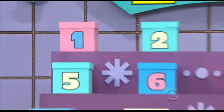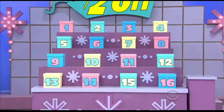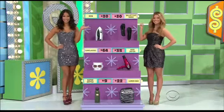16 boxes. One of them has $10,000 in it. All the other ones are empty. Right now, hard to guess, isn't it? Yes. But we're going to let you get rid of half the boxes at a time, so you're down to just 2 boxes. Give you a fighting chance for that $10,000. But to do that, you have to know the prices of those small items on the pedestals between our 2 beautiful models, Manuela and Amber. Hey, George, why don't you start us out, please?